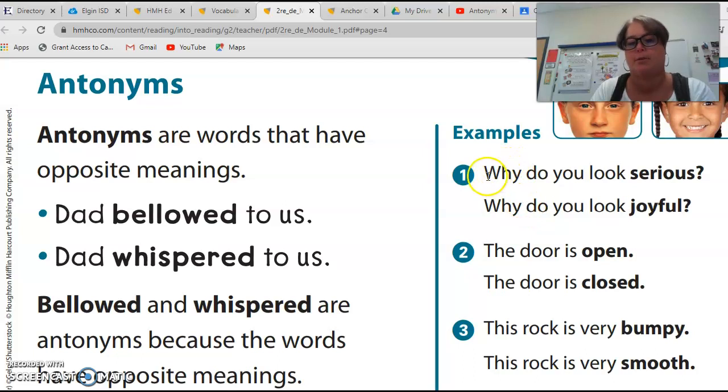Here's some more examples over here. Why do you look so serious? The opposite or antonym of that would be, why do you look so joyful? Serious means, I'm serious, I'm thinking. Joyful means, yay, I'm happy. Those are opposites.